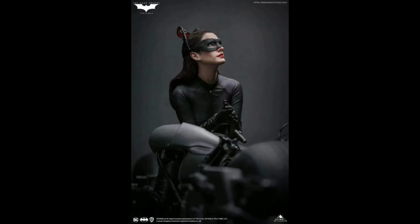But again, I'm really curious as to what you guys think. But I do really think this is going to be a big hit for them, especially if the price point is where it needs to be. I think it's going to be a smash hit. Alright guys, so there you have it. What did you think of the 1/6 scale Catwoman from Queen Studios?